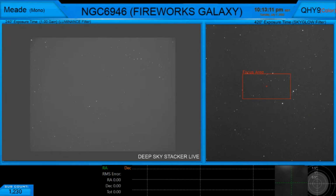And this again is called SH2-129. And this actually has a name. If I remember correctly, I'll pull it up right now. Yeah, that's what I thought it was. Okay, I had an idea of what it was. It's called the Flying Bat Nebula.